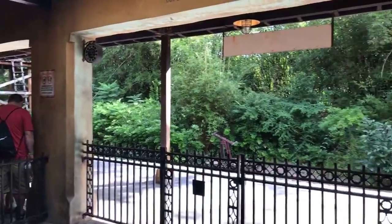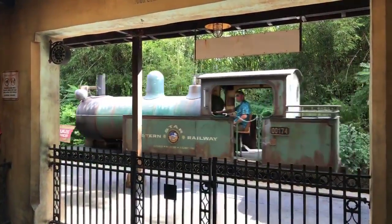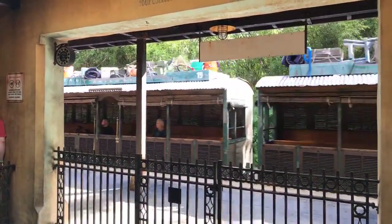All right, here we go. I love all the supplies on top of the train. I think that's so cool.